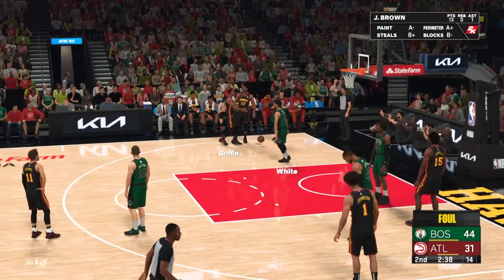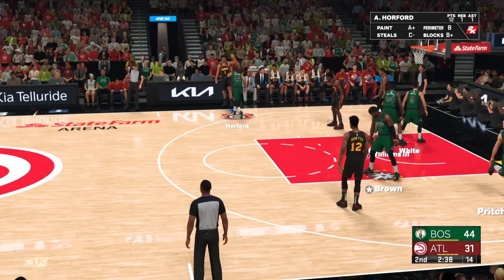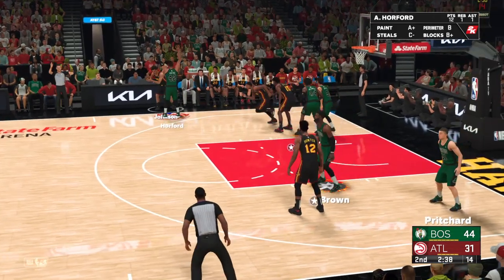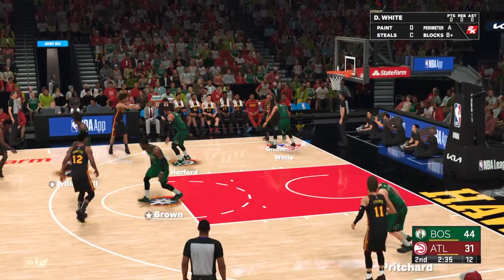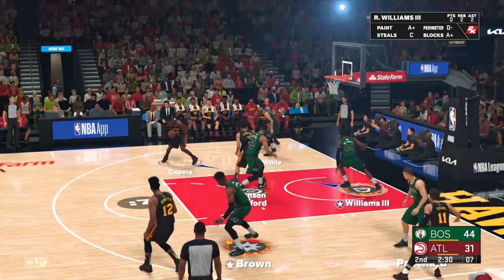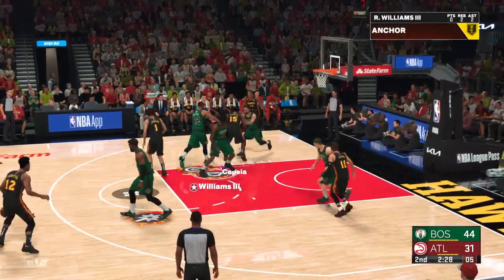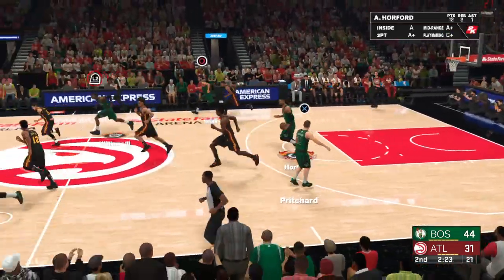Griffin with it. Picked up by Brown. And there's the foul. It's on Jaylen Brown. Team second. That'll be his second foul of the game. Johnson surveying the floor. Got a piece of it. Here's Capela. Williams knocks it loose, and he's able to get it back. They get it back.